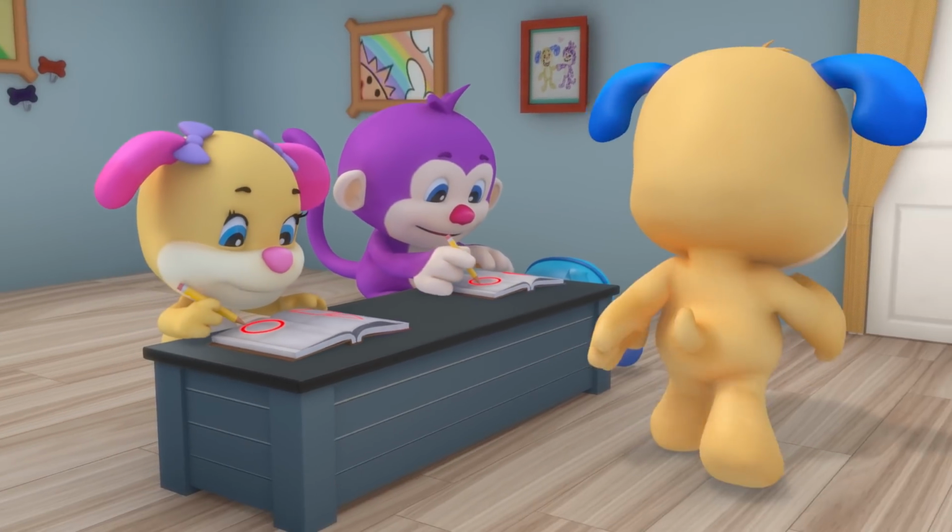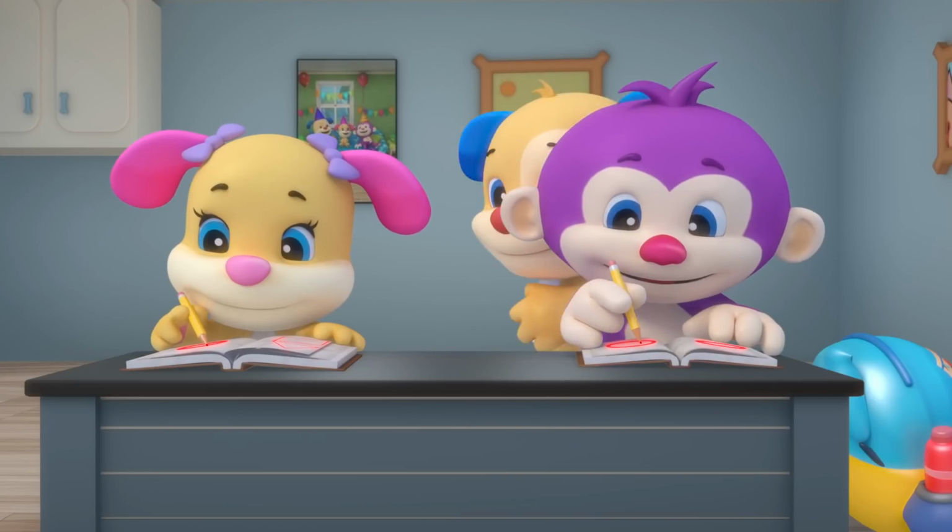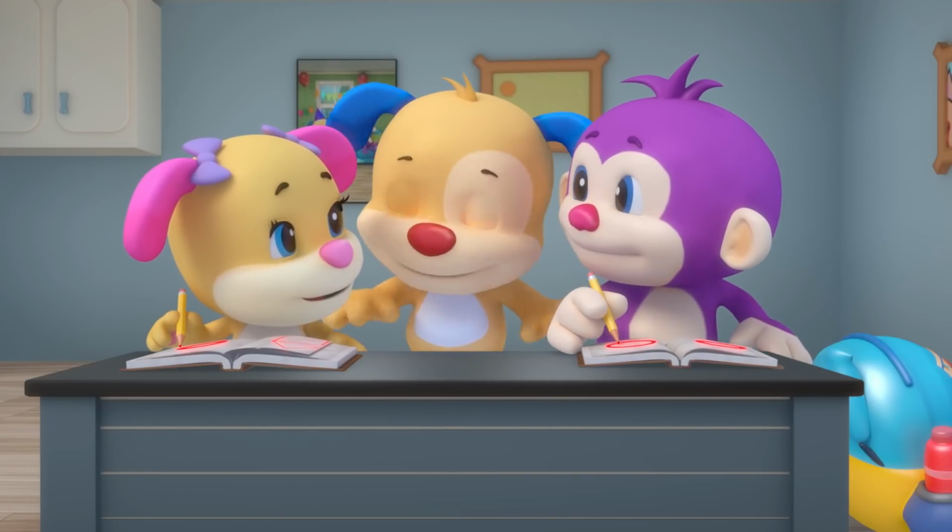Homework, homework, learning every day. Homework, homework, learning as we play.